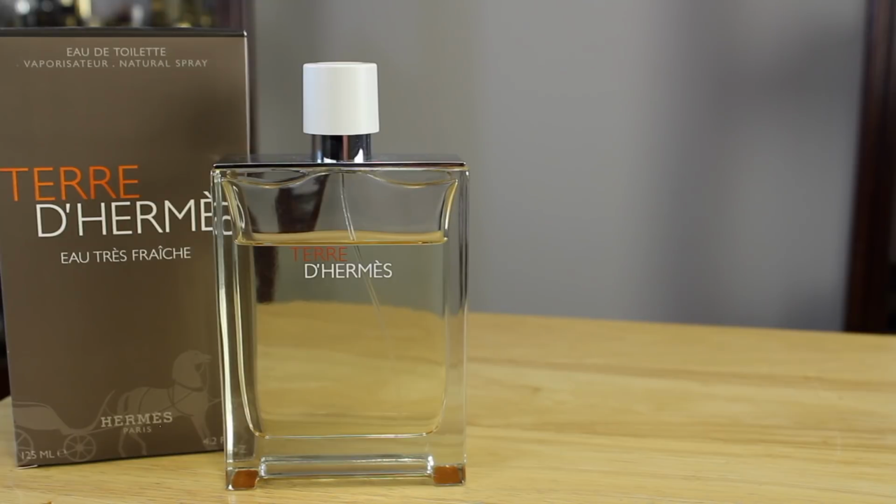Pricing, again, Hermès fragrances, they're pricey. When you go to the Hermès boutique, you are going to be paying US retail $80 to $150 for this fragrance. So shop online and you may find it for under $100. This is a good one for under $100.